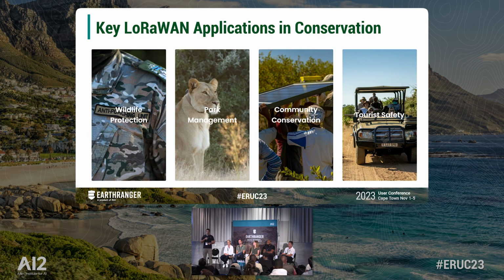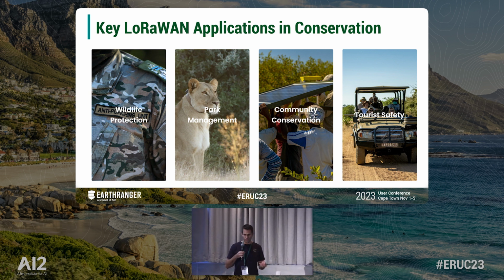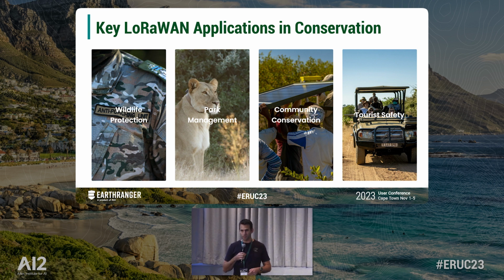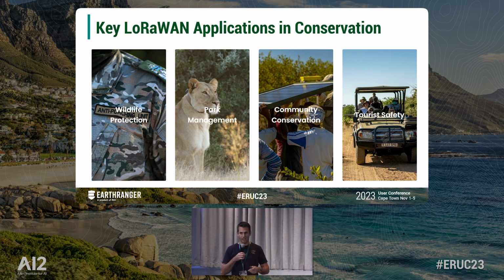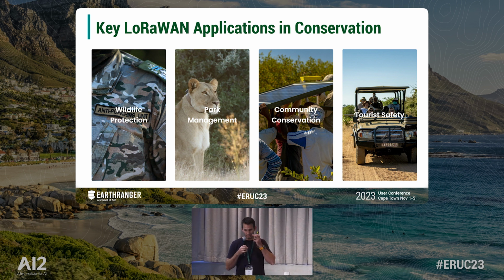Just to show you a couple of applications where it's being used for: wildlife protection, obviously, to track all kinds of animals with collars and other means. Park management, for example, tracking your assets, your graders, your rangers, have you not? For example, also water sensors and rainfall sensors. Community conservation is another one, where the community around and in the protected areas are also involved. Obviously, they can also be using this technology, and tourist safety is another very important one.